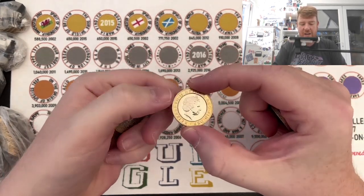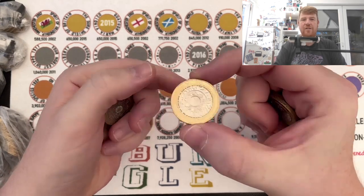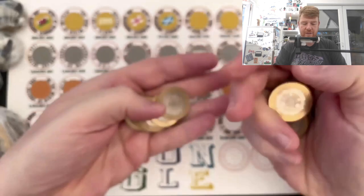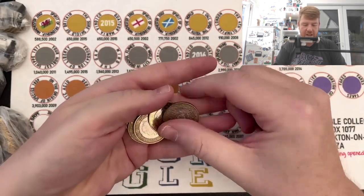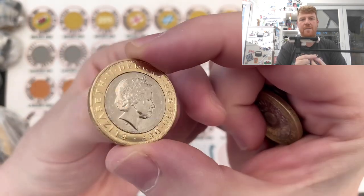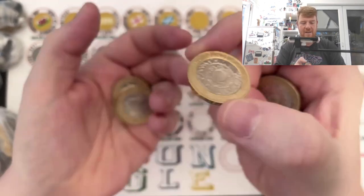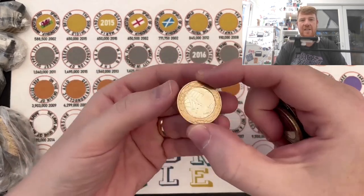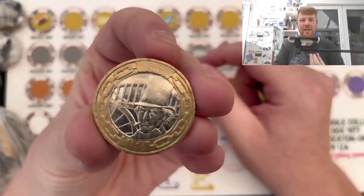If I come across any shiny ones, I'm going to spin them, because that's just the standard Britannias that went out of commission in 2015. And we do know that they can be rotated as well. When we spin them over, the Queen might be facing a slightly different way. So I'm going to check them if they're shiny. But yeah, some lovely condition coins in this cash-in, and I can't wait. I'm hoping. I'm that optimistic.